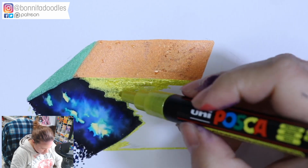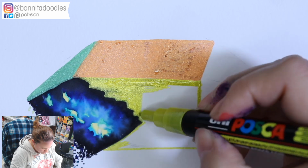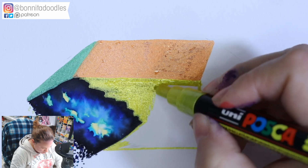Wendy, I think you're going to be really pleased with these, especially if you're thinking of using them on the wood products. In fact, I've got some wood to do, so I might do them on there. I think it needs priming though.